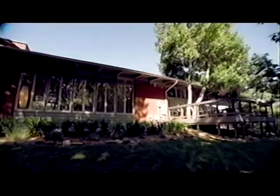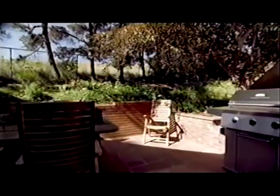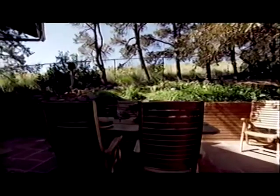Privacy abounds with this house. One of the biggest perks is the lot itself. This neighborhood, the lots are really large. Everyone has a large backyard. A lot of the houses back to open space. So it's unique in its style for Boulder.